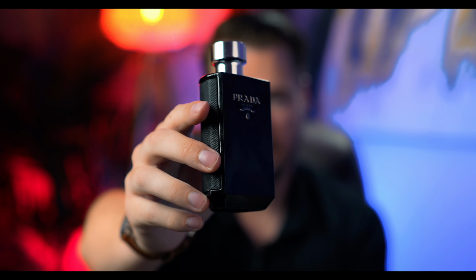It is so sophisticated. It wasn't like beast mode longevity like people said online. I got roughly 5 to 7 hours with it. So it wasn't insane longevity, but it smells fantastic. The iris character in here smells so amazing. It has quickly become one of my favorites in my collection, but you gotta like that irisy character.